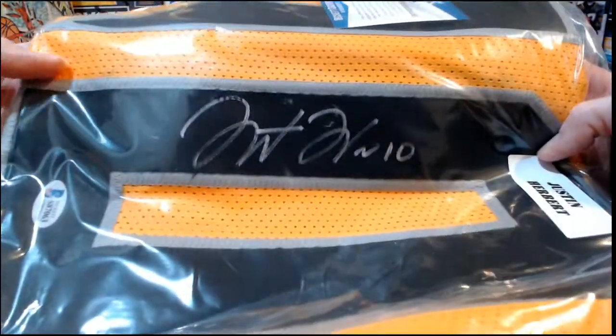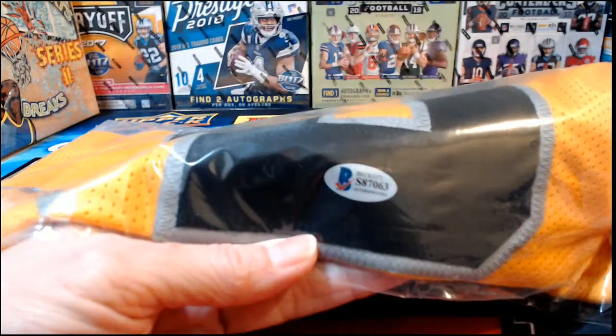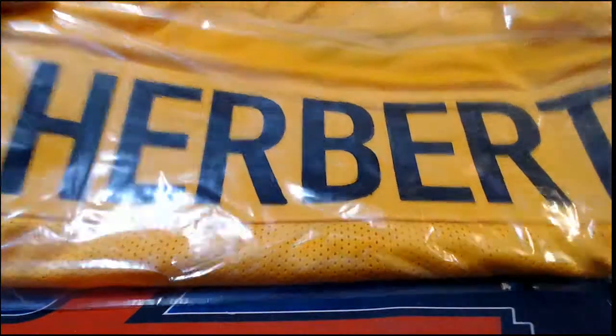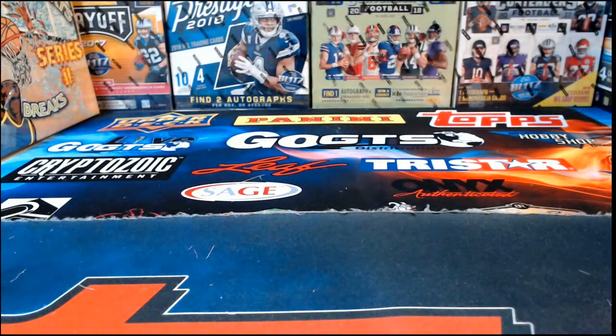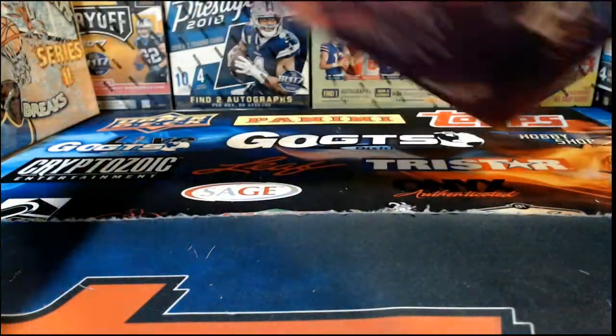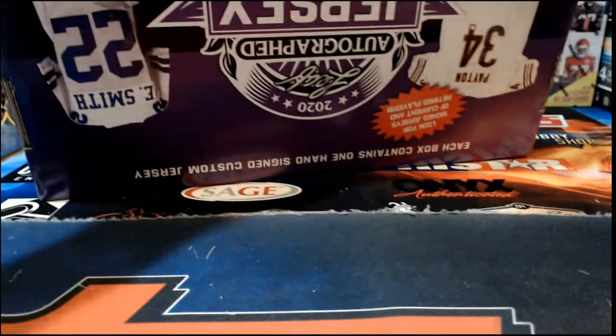There's your man, Justin Herbert, on his collegiate jersey, going, of course, to current team, which is the Chargers. Beckett authenticated by sticker and paperwork. So Justin Herbert and Tua Tagovailoa came out of the same case. Not too bad. But we still have 3 more to go.